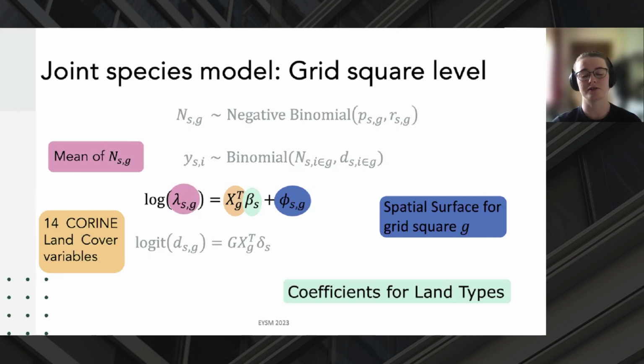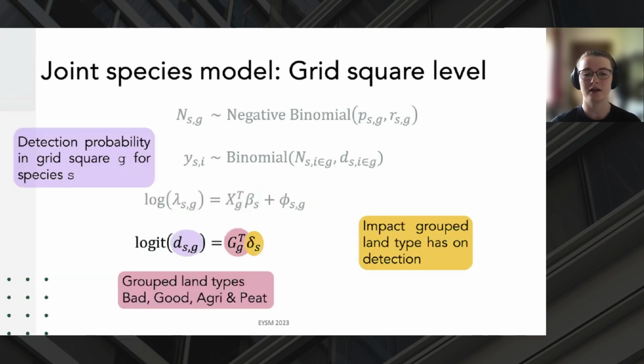compositional in nature, so that the rows sum to 1. This leads to an awful lot of problems. So we use the Bayesian lasso for our beta prior. And then we have our spatial surface phi. So phi is given a multivariate ICAR prior, for various reasons, but we won't go too much into that. That's what we use. And then finally, we model our detection probabilities.